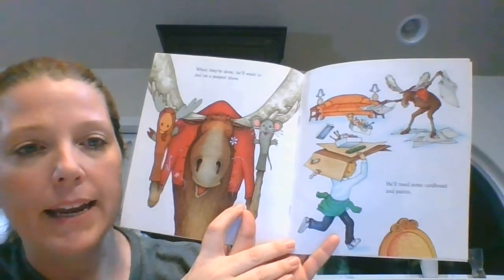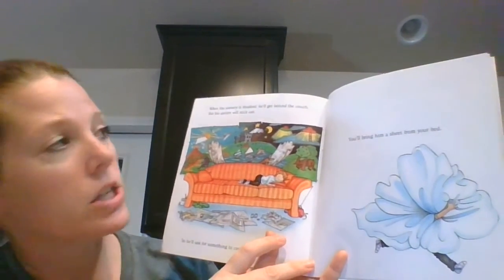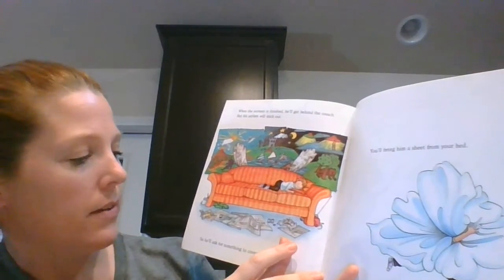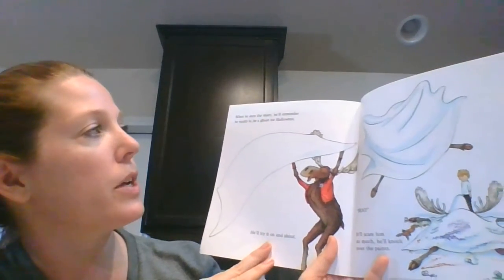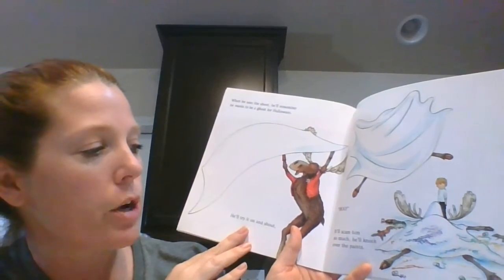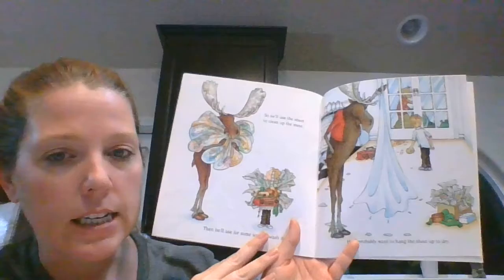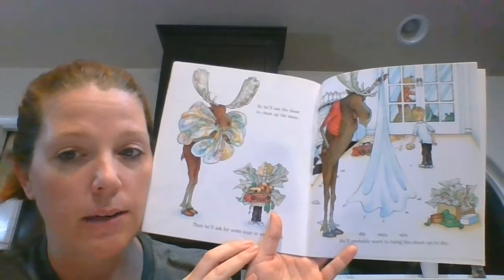He'll need some cardboard and paints. Then he'll ask you to help him make the scenery. When the scenery is finished, he'll get behind the couch, but his antlers will stick out. So he'll ask for something to cover them up. You'll bring him a sheet from your bed. When he sees the sheet, he'll remember he wants to be a ghost for Halloween. He'll try it on and shout, "Boo!" It'll scare him so much he knocks over the paint. So he'll use the sheet to clean up the mess. Then he'll ask for some soap to wash it out, and he'll probably want to hang the sheet up to dry.